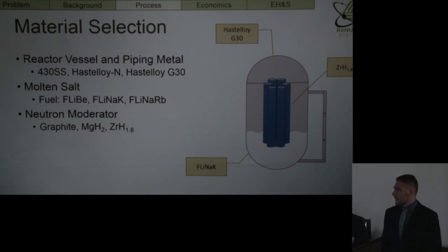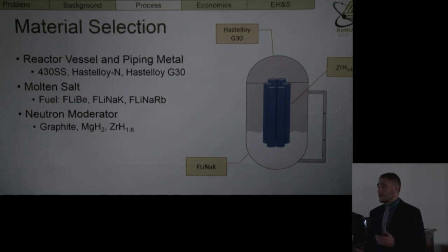For the molten salt, we have various lithium and beryllium compounds, as well as other alkali metals. We decided to go with FLiNaK because FLiBe, which is lithium fluoride and beryllium fluoride, is very toxic to humans, and we need to ensure the safety of our operators. And the reason we did not select FLiNaRb is that FLiNaRb does not actually have as high of a heat capacity and is not able to generate as much heat and steam for our power extraction and our heat removal steps from the molten salt reactor as FLiNaK.